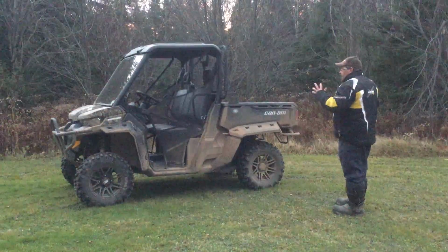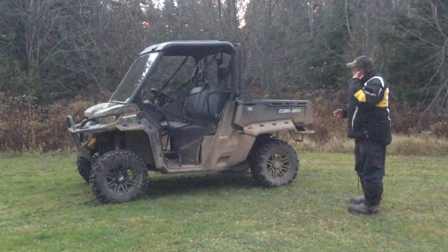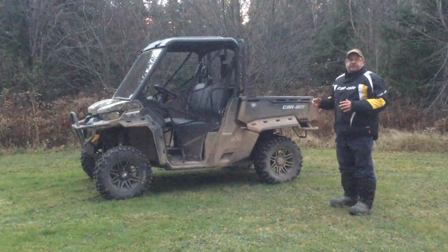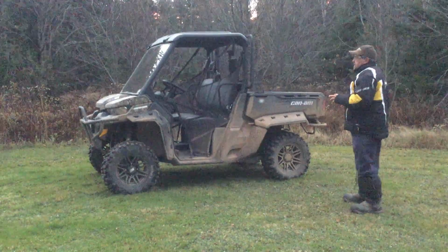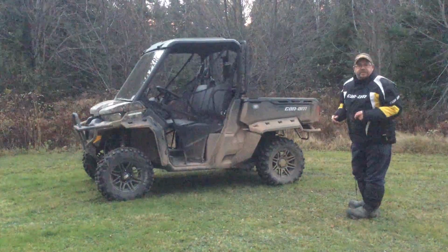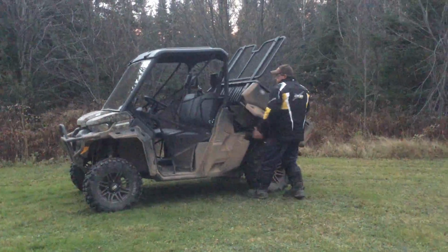So this is one of the latest offerings by Can-Am, and this is more on the utility side, but as we found yesterday, it's an awesome trail rider. So this one is the HD10 package, as I mentioned. It does have the 976cc motor in it, 72 horsepower, 61 foot-pounds of torque.